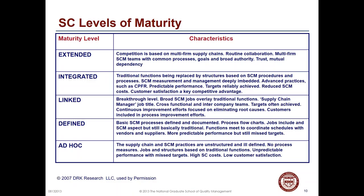Then you get to the highest level of maturity, which is the extended level, right? The supply chain's fully collaborated, fully communicated. Suppliers are treated as part of the process, their partners are part of the process, all working in common areas, common processes, common tools in place. Trust is there, and everything's working good. So that's where everybody wants to be at, extended.